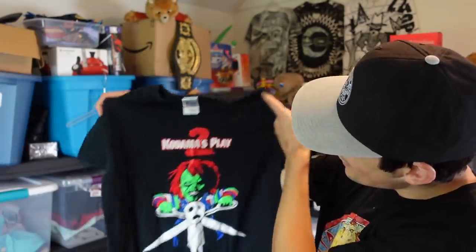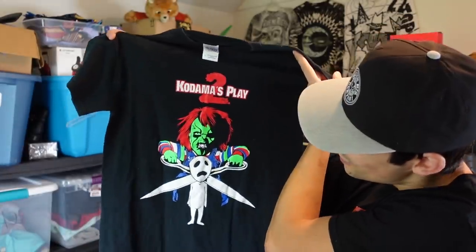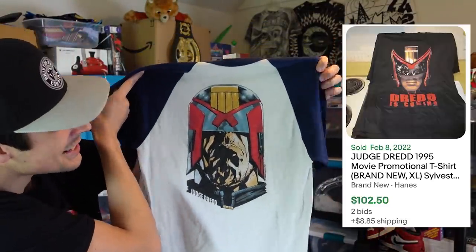Package number three. There were four packages in that box, so one more after this. We've got a Kodama's Play 2 shirt. Oh, this one's really cool. Look at the graphic on this. Judge Dredd. It's on like an old school jersey style t-shirt. I really love that one. That's a really cool piece.